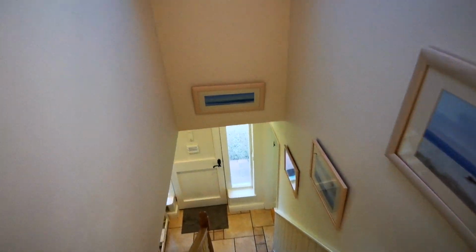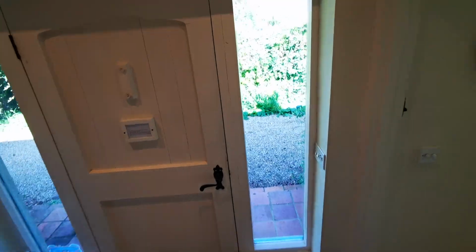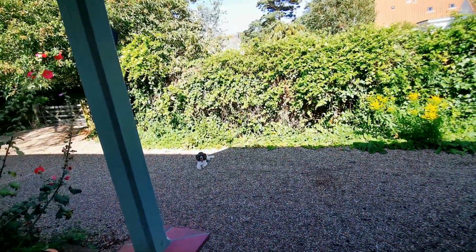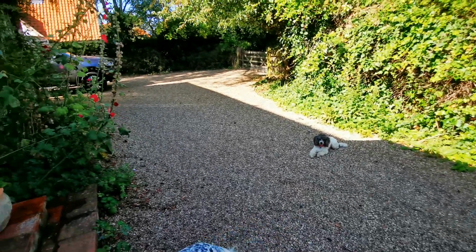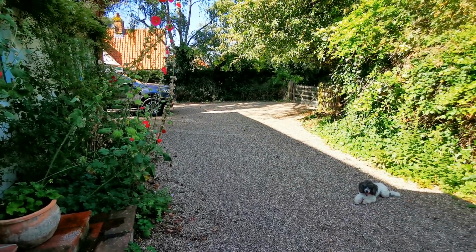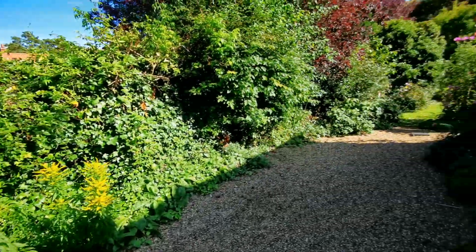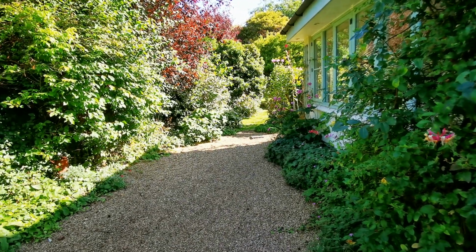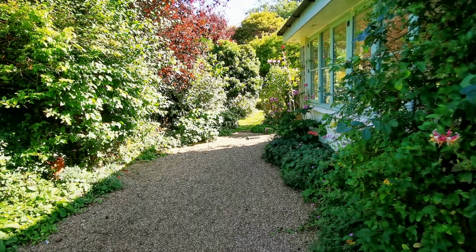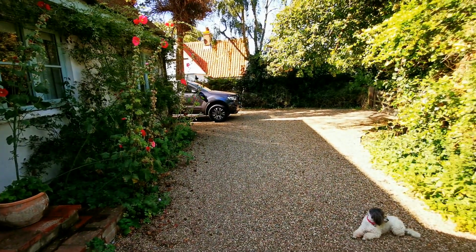But one of the big benefits is off-road parking for 4, possibly 5 vehicles on the drive. Would require a little bit of manoeuvring. Hello Ted. We've got 2 dogs with us today. But here we have the driveway on the entrance through the 5-bar gate. This is relatively dog proof. If you've got an escape artist, I wouldn't guarantee it's dog proof, but certainly on this aspect going round to the garden, you've got good fencing and walls on the back aspect, so you can be pretty confident if you're putting your dogs out here that they're not going to get into too much trouble.